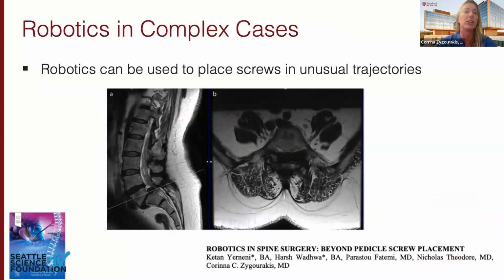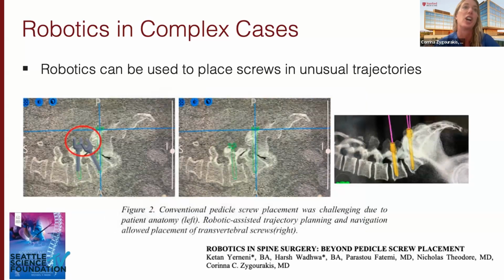Robotics can also be very helpful in complex cases. So here's an example of a higher grade spondy. This is a case where the robot actually allowed us to place a fairly unusual trajectory screw, not a common one. When we were doing the planning, we realized, and this happens to many of us, I was just doing an L5S1 spondy yesterday, and it wasn't anything as bad as this one, but sometimes you can see how close together some of your screws can come. In this case, the L4 and L5 screws were actually hitting each other, and the S1 screw would have completely hit. So we ended up doing a transvertebral screw here that we planned and placed using the robot.